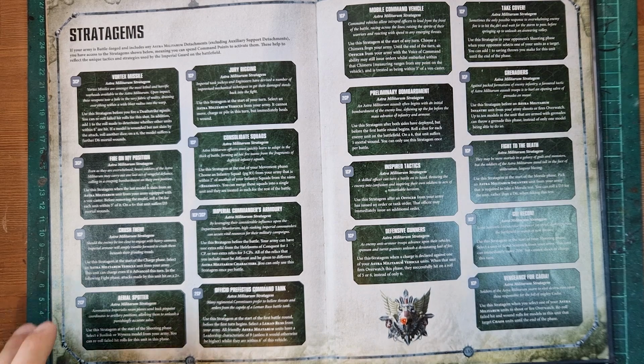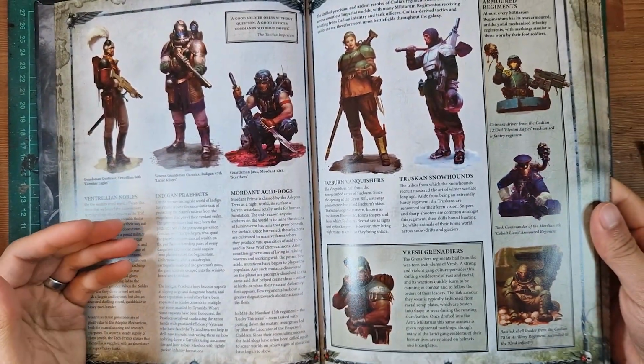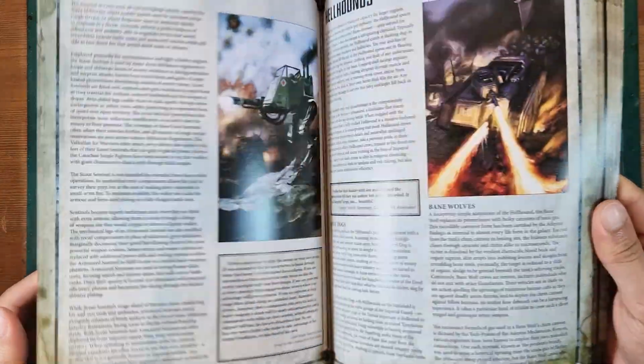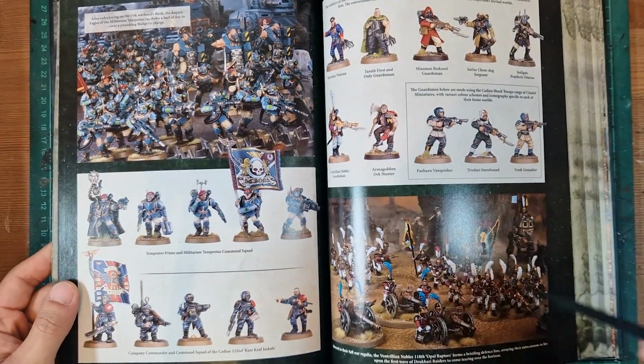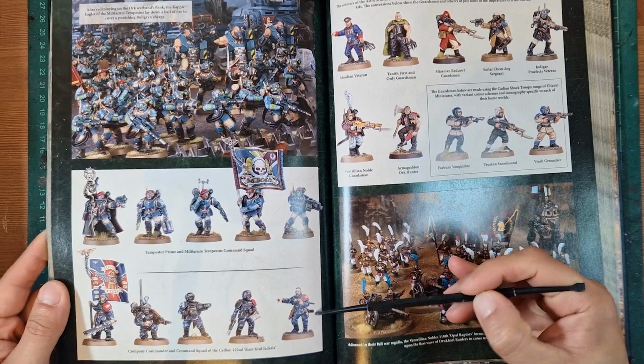So hopefully that was interesting, a blast from the past, albeit only the recent past. If you're a veteran player, hopefully it was a bit of nostalgia. Definitely for me, seeing the Catachan Jackals, which inspired my current paint scheme for the last five years, is really lovely to see.